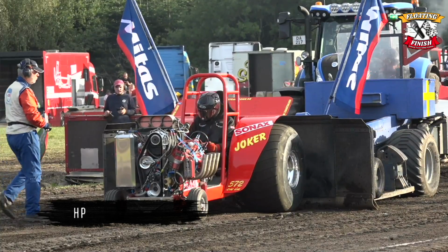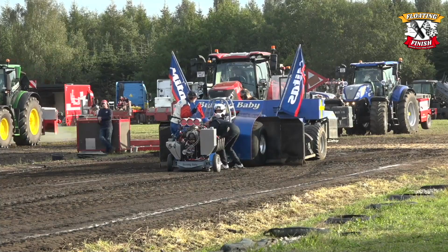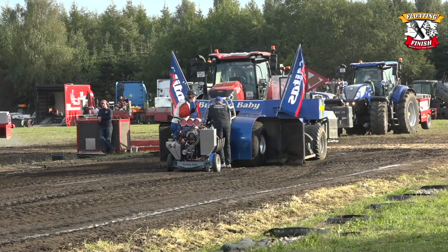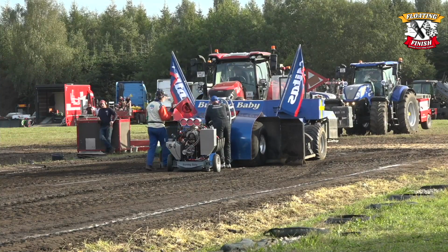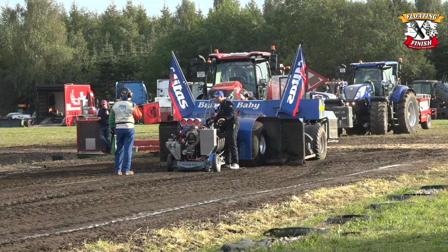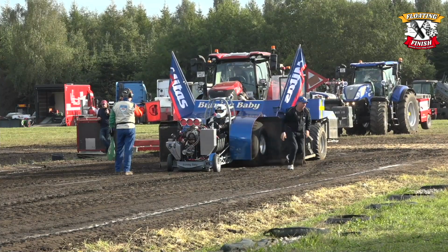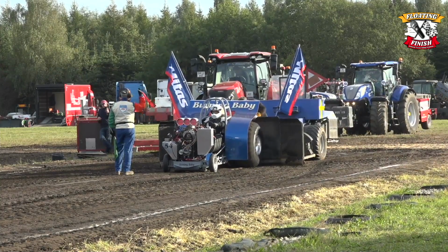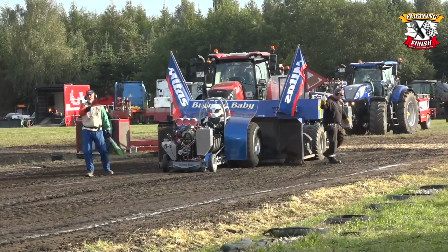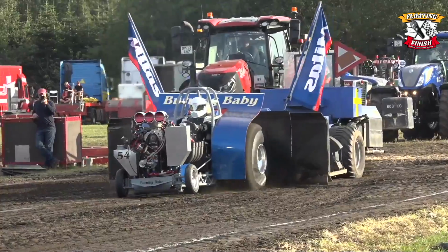But the next starter in the mini modified class, the first starter from Sweden, is the Burning Baby with Julia Nielsen. And I think it will be very heavy for her to get over the full pull line. But maybe she can do it. So let's see.